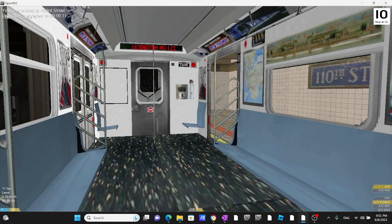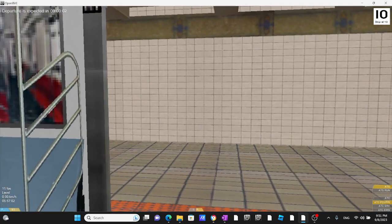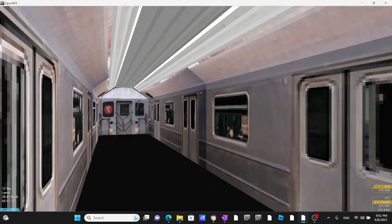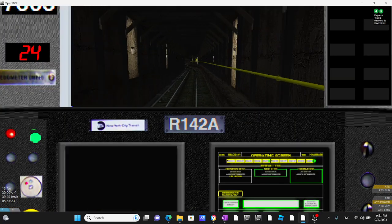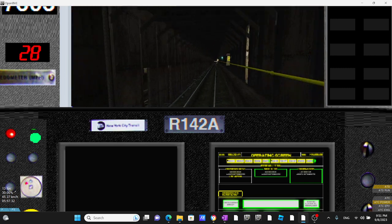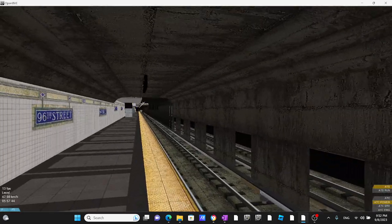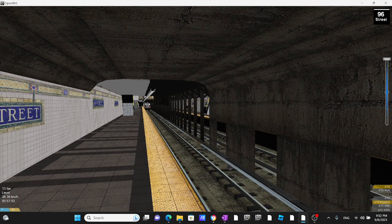This is a Brooklyn Bridge bound 6 train. The next stop is 96th Street. Stand clear of the closing doors, please. Access to the lower level. This is 96th Street.